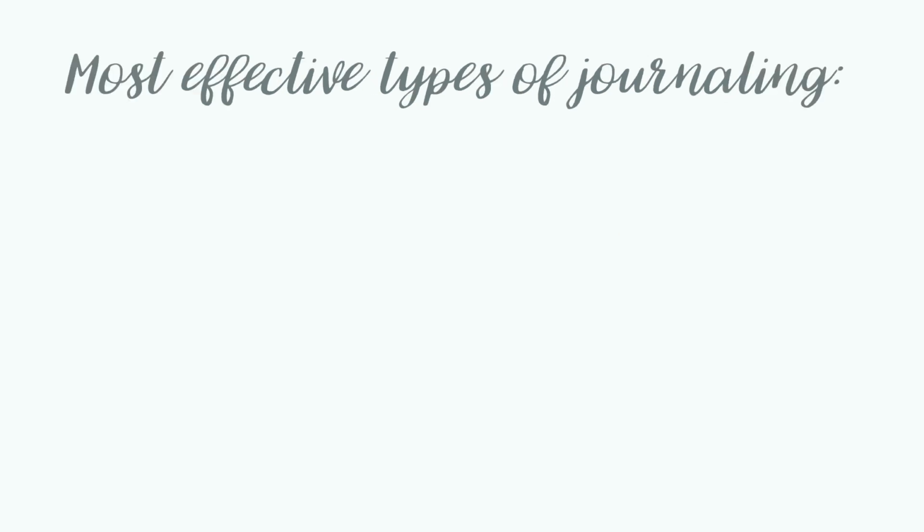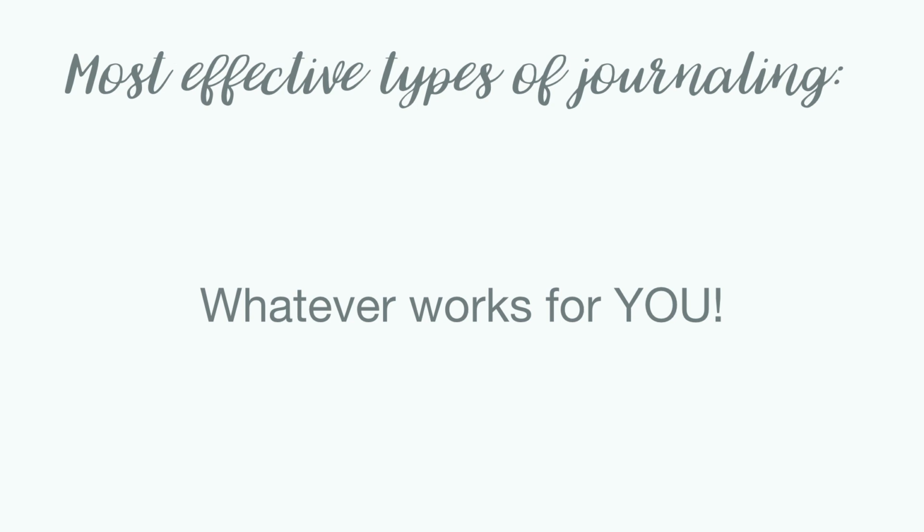So those are the most effective types of journaling. And what is the most effective type of all of those effective types of journaling? Whatever works for you. It is so important to just find what sounds fun and good for you. Don't listen to me. Don't listen to anybody else. Listen to what your body gets excited about trying.